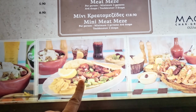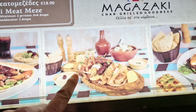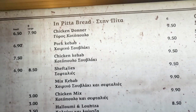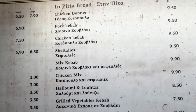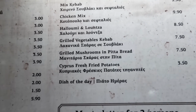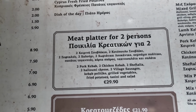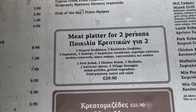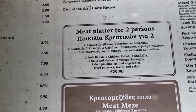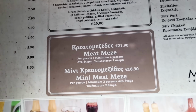Is that the souvlaki or is that chef de? Yes, that's chef de. Yes, I might have that. That looks delish. That's probably a mixed grill. Let's go and have a look. Chicken doner is just under €10. Pork kebabs just under 10. Chef de is just under 10. It's very reasonable. Grilled mushrooms, €7.50. All looks very reasonable. Meat platter for 2 people, you get 2 pork kebabs, chicken kebab, chef de, halloumi, village sausage, grilled vegetables, fried potatoes, that's €15 each person. Comes to €30. Meat meze you can have.